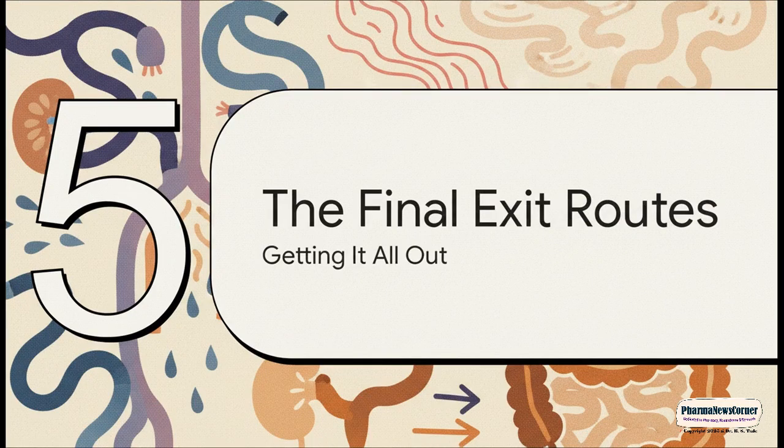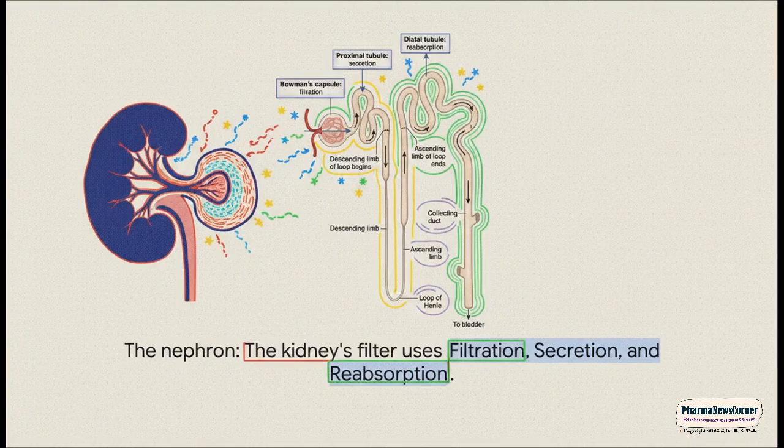Okay, so the drug has been processed, it's been tagged for removal. Now for the grand finale, excretion. How does the body actually show it the door? The main exit gate, the superhighway out of the body, is through the kidneys. And the real workhorse here is this microscopic little unit called the nephron, which you can see in this diagram. It uses a really efficient three-step process. First, blood gets filtered. Second, waste products are actively secreted, basically pushed into what will become urine. And third, the body reabsorbs anything it needs to hang on to, leaving only the waste in the processed drug to be flushed out.